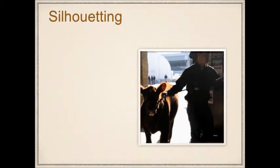Again, there are exceptions to the rule. Sometimes the photographer wishes to create silhouettes by backlighting the subject. When this effect is used, the photo is considered high contrast with a loss of detail in the shadows. This is done intentionally and can be a successful photograph.